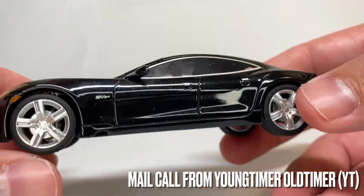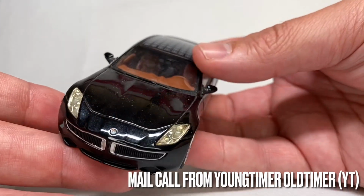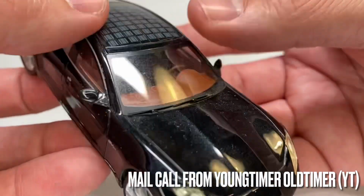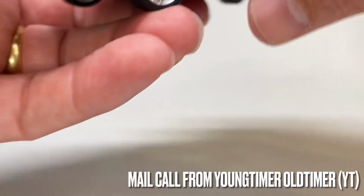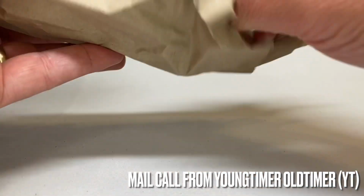This is an old school electric vehicle, or maybe a hybrid back then. Here's your Fisker badge on the bonnet or the hood. This is a metal flake black and pretty authentic rims as well. So got a lot of black and gray so far. This is a cool start. Let's see what else we've got here.